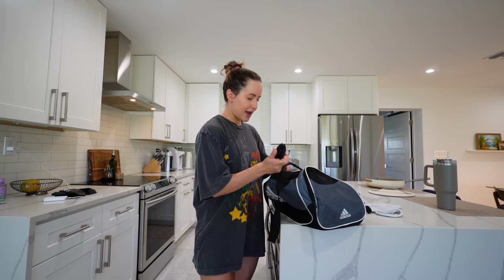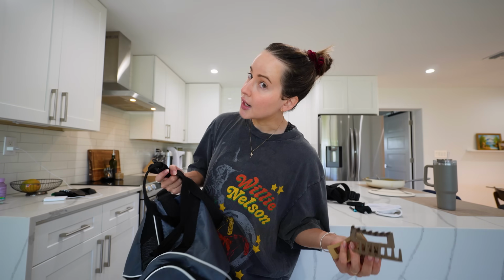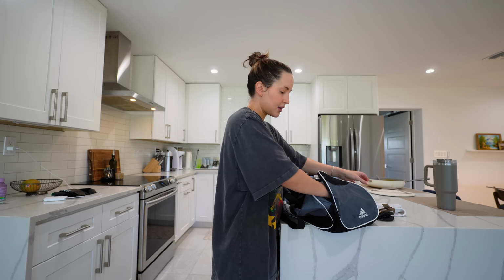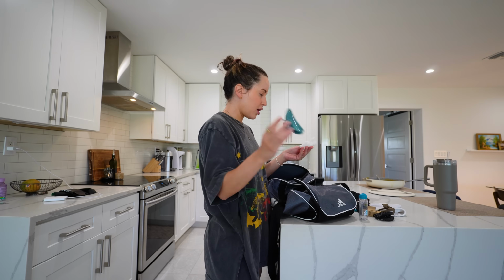And then I have like 3 claw clips just clipped on here because I always just end up walking into the gym with a claw clip and then I'll put my hair in a bun once I start getting sweaty. Another claw clip. I keep some business cards for the office. I don't know why I have an empty makeup remover. Some gum, another claw clip.